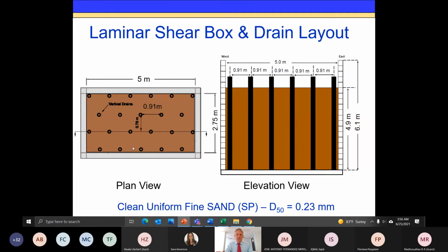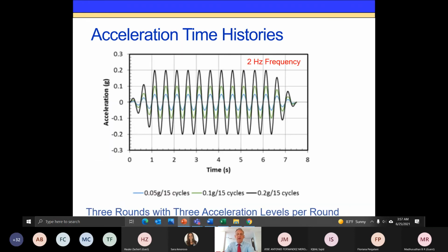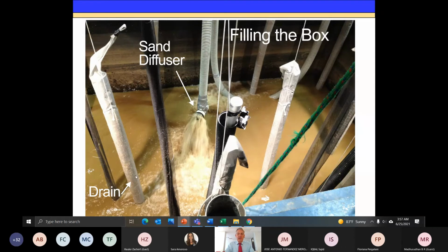So we did tests with vertical drains in place, 90 centimeter spacing and 1.2 meter spacing. We used a clean uniform sand with a D50 size of about 0.2 millimeters. We subjected the sand to 3 levels of shaking, 0.05 g, 0.1 g, and 0.2 g, and then conducted 3 rounds of tests with these 3 acceleration levels. This is a photograph of the drains with the filter fabric in place, a better filter fabric now. And this sand would be hydraulically placed at a specified height of 30 centimeters above the water level. So there's no compaction of the drains in this test either.